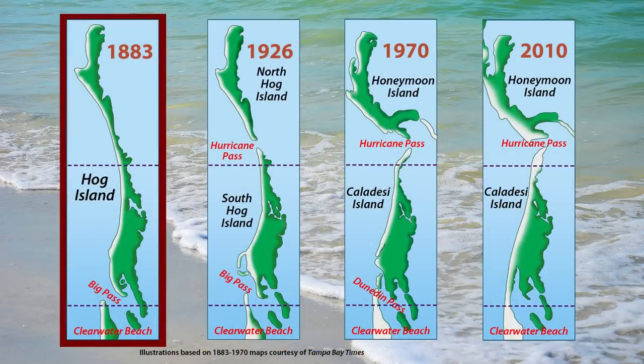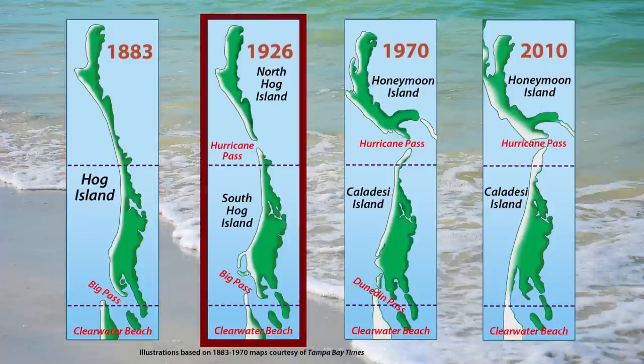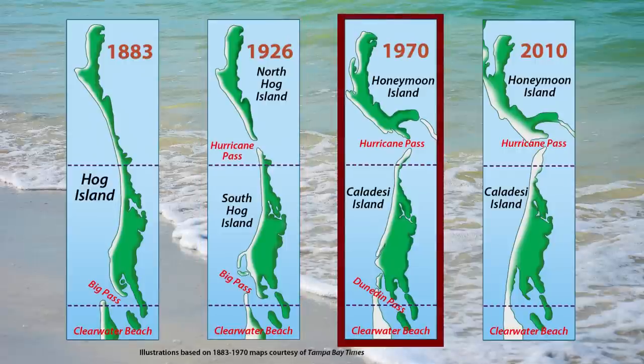In 1883, the single island north of Clearwater Beach was known as Hog Island. In 1921, a powerful hurricane separated Hog Island into two keys, which became known as North and South Hog Islands. The new opening between them was called Hurricane Pass. During the next 26 years, other storms widened Hurricane Pass.